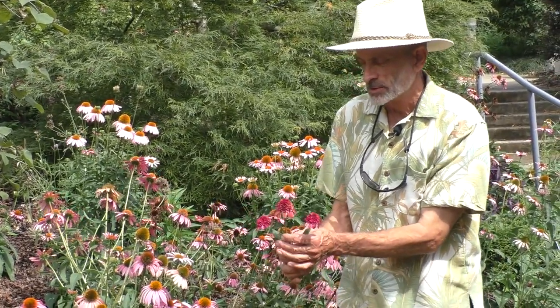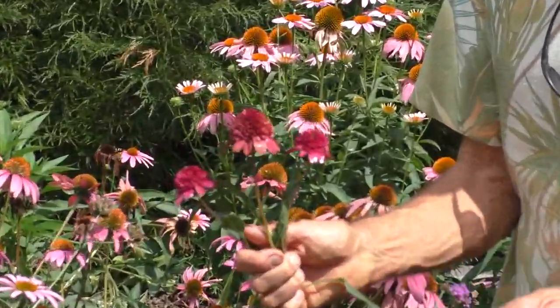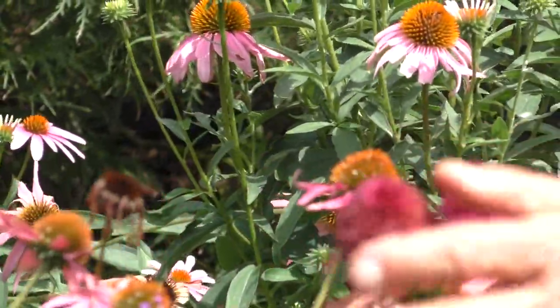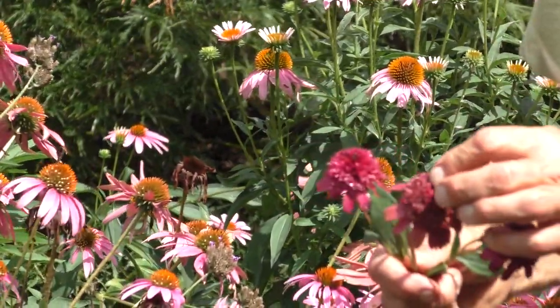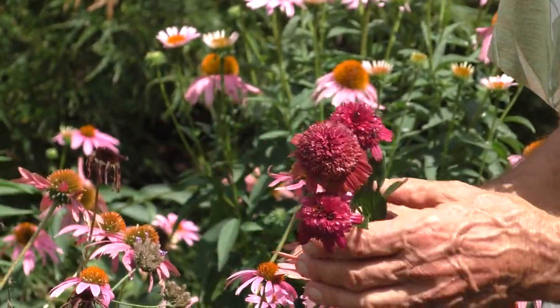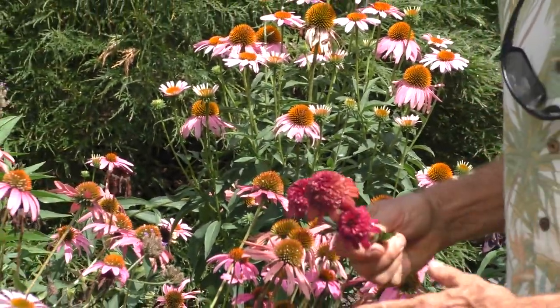This is one of those modern coneflowers, I think they remind me of an ice cream cone, where all the little disc flowers in the center have become more like the ray flowers. And so I don't see any evidence of pollen in there. So these tend not to be visited by pollinators or birds later on.